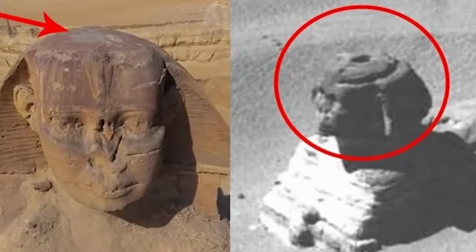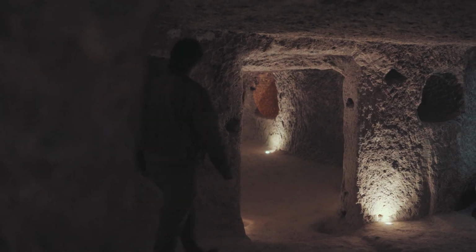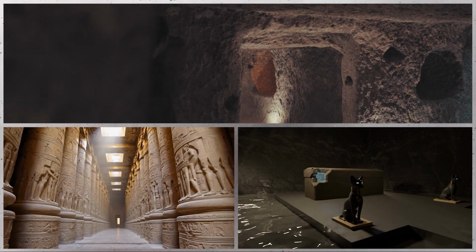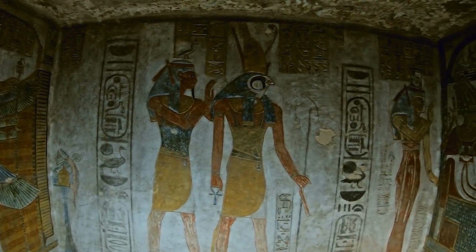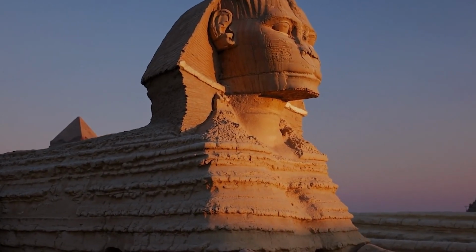A metal hatch on the Sphinx's head found during the 1920s repairs adds to the mystery. Is it just maintenance, or a door to something deeper? The Osiris shaft's water, like the Osireion's, flows with no clear source. Could these sites share a forgotten tech? This isn't just stone and sand, it's a puzzle that challenges history. Who carved these spaces? Why hide them? The Sphinx guards its answers, daring us to keep searching.